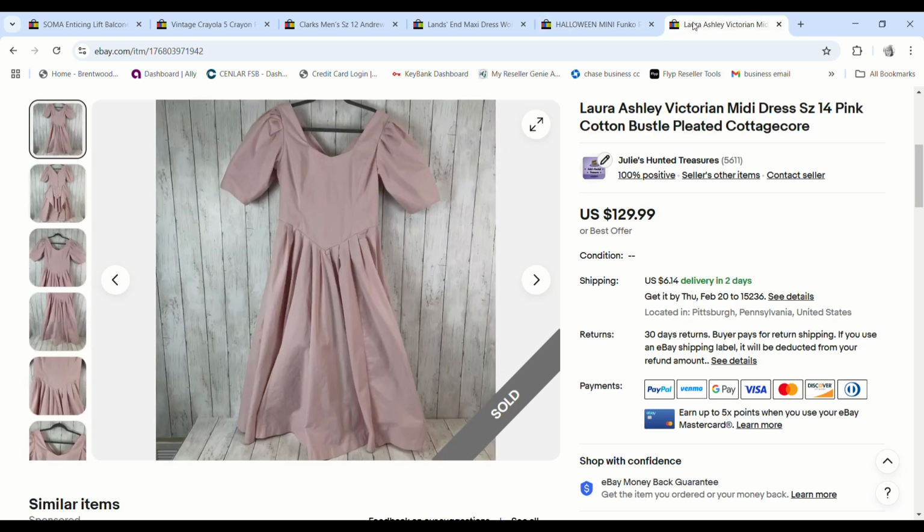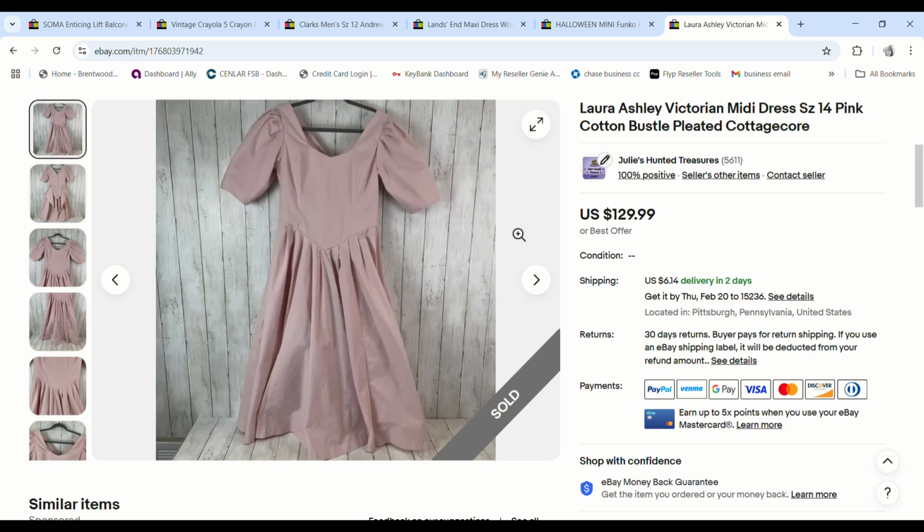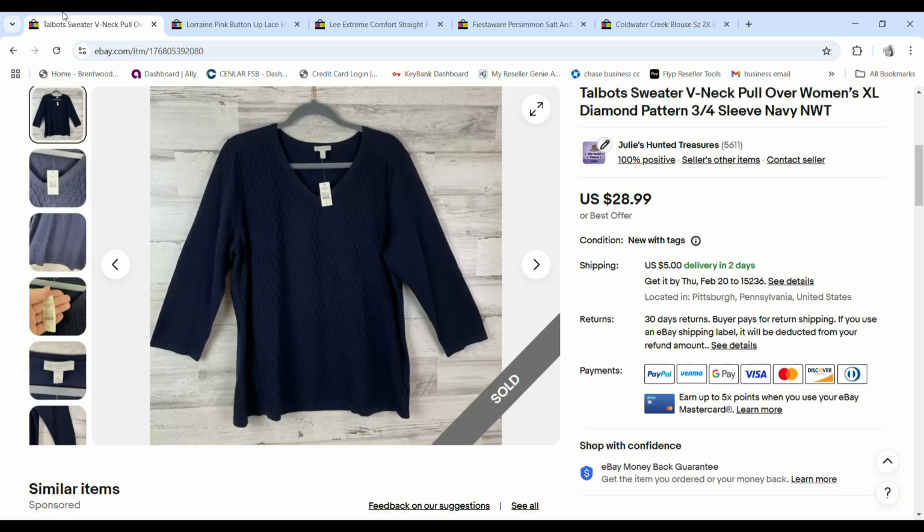This was a fun sale. It was a Laura Ashley, like 80s vintage cottagecore vibes dress. It had, here, I'll show you the back, almost like a bustle looking thing on the back of it. I had grabbed it at the bins. We paid $3.24 for it. Someone sent me an $80 offer, and it had been listed for a little while, so I decided to take it, and we made a $61.38 profit.